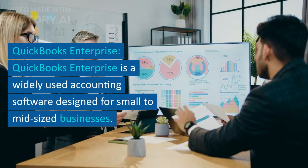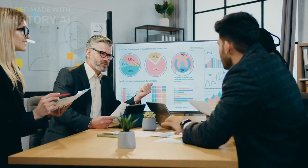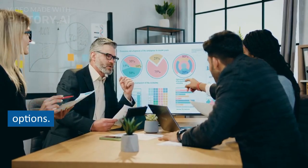QuickBooks Enterprise. QuickBooks Enterprise is a widely used accounting software designed for small to mid-sized businesses. It offers advanced accounting features such as inventory management, advanced reporting, and customization options.